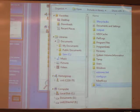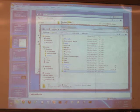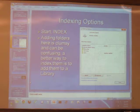It's probably the most practical way to add something outside the usual places to the index, although it's probably simpler to just stick with the Microsoft plan and put your documents in the folder called Documents they prepared for you. But if you have a folder of movies or pictures or something somewhere else, that's how you would add it back in to get it indexed.